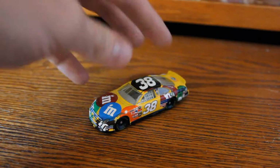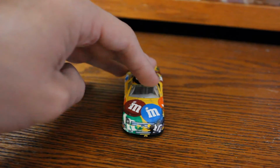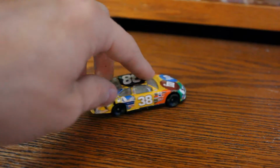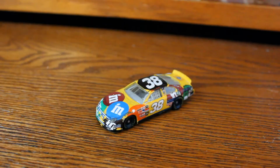Again, it's got a few chips on the nose that are a little noticeable. And you can see the grill's printed really crooked. It's like an unusual mistake from these guys. But yeah, there we go. This car's nice. Because you can see it's kind of rare because Elliott stopped driving this car later in the year.